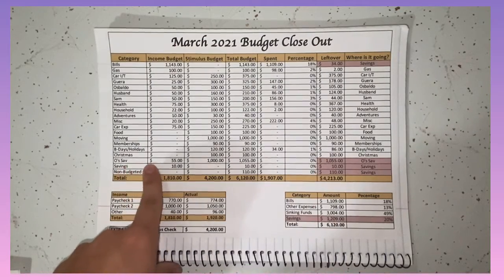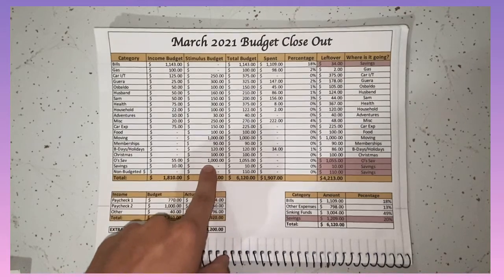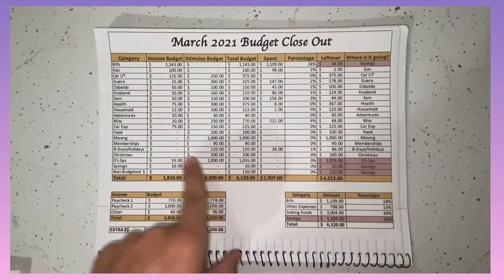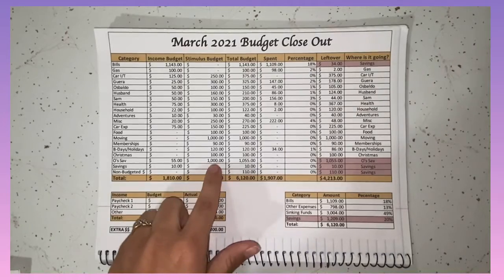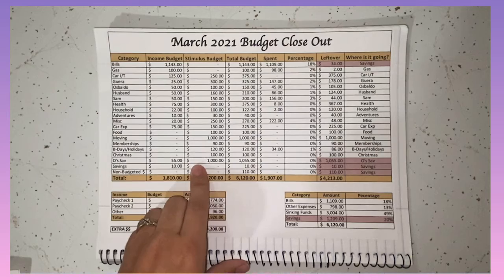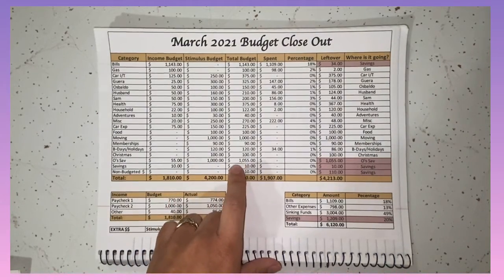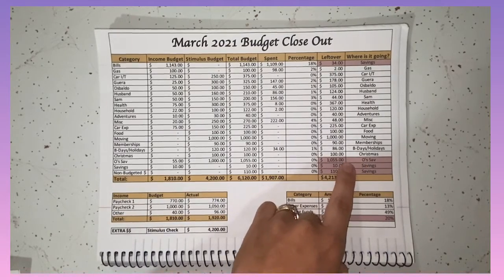And then Osvaldo savings, I budgeted $55 from our March income, and then $1,000 from the stimulus check, since I believe it was $1,400 for him. So I decided, you know, he deserves that money for whatever he needs, or maybe it will end up being for his future. So there's $1,055 in that savings for my son.